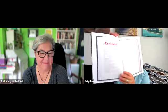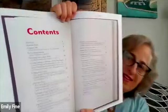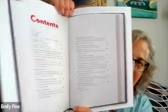The table of contents is listed kind of like a book page, which I thought was really neat. There are several articles that caught my attention in this, but can you see that the way I'm holding it? Well, it's a little fuzzy for me anyway. Maybe it'll video well. Yeah, it looks like a table of contents in a book is how they did it.